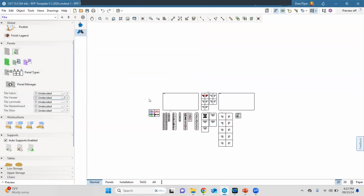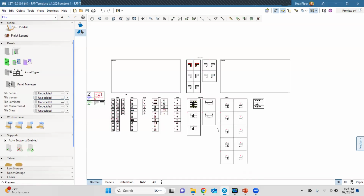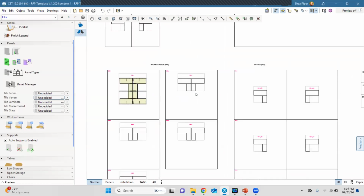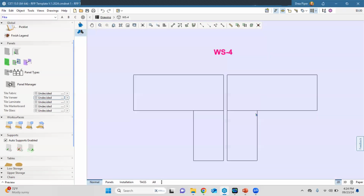So I'm going to jump into just a couple additional tips and tricks. So something you could do if you don't want to bounce back and forth between documents and your drawing is insert part of your RFP document into your actual CET drawing to use as a quick reference. So for example, say we're working on our workstations and I just want to hop in here.